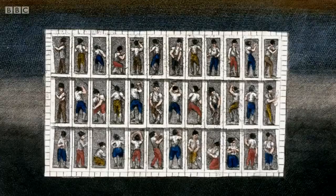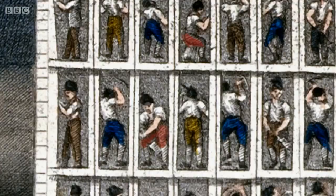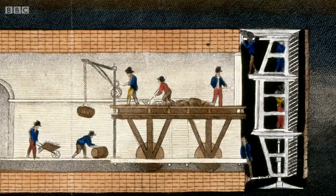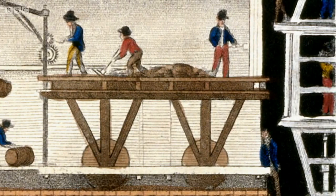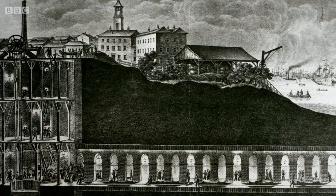To build it, Marc Brunel designed a revolutionary invention. Called a tunnel shield, it was an iron cage protecting 36 miners excavating clay by hand at the digging face. As the men dug further, enormous screws inched the structure forward. Behind, bricklayers shored up the exposed tunnel walls. Two shifts of men drove the tunnel forward 16 hours a day. It took them 16 years to dig from one bank to the other, a distance of just 1/4 mile.